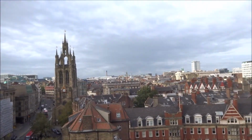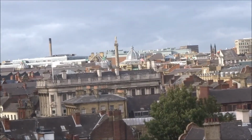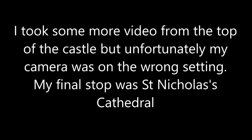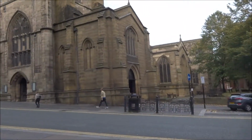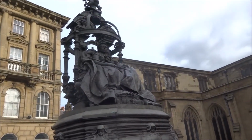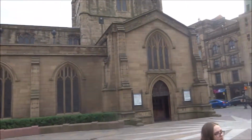There's Newcastle, you can see the Gray statue there. One shot of this, the cathedral. Yeah, it's an impressive structure. No two ways about it. There's a sculpture of Queen Victoria, and there's St. Nicholas Cathedral.